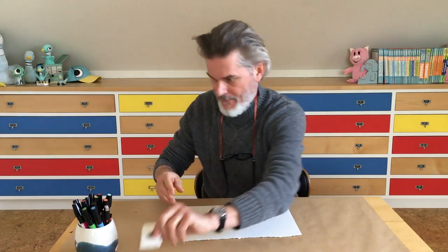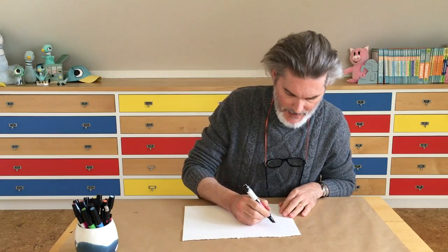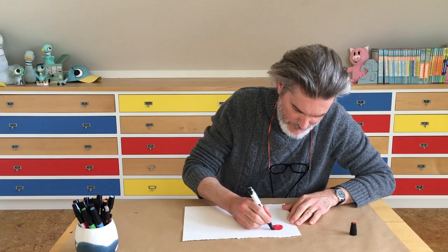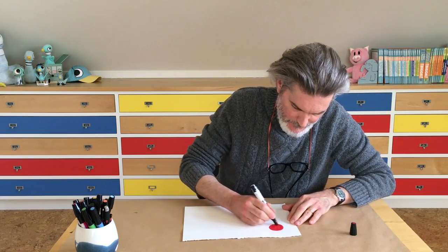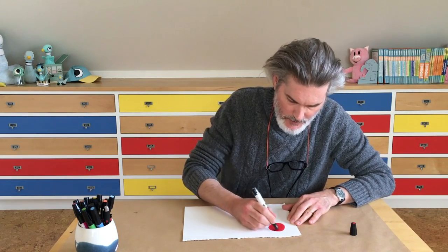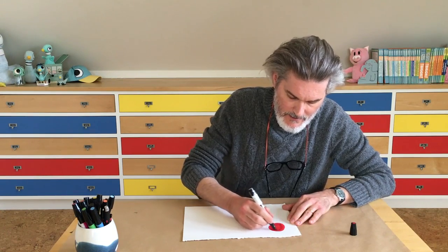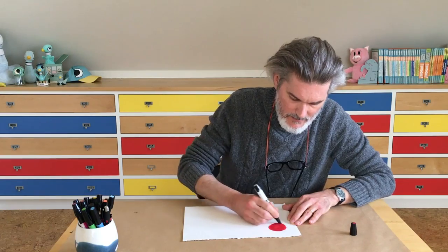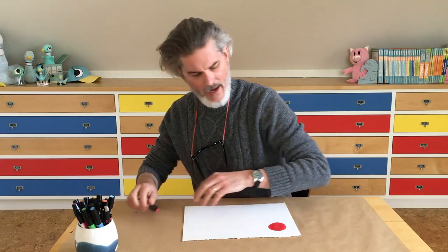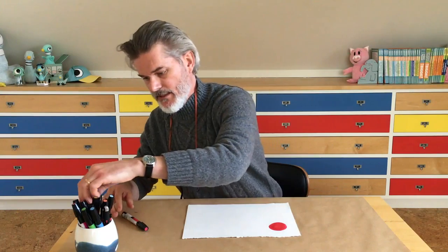Okay. So I'm going to start by making just like a dot. I'm going to start on the inside. A red dot. One of the things that I like about drawing shapes is, weirdly, how it sounds. Listen to that. You hear that? It's kind of like a rhythm. I like that. All right, red. So it's just a red dot right now. You can make whatever kind of dot you want.